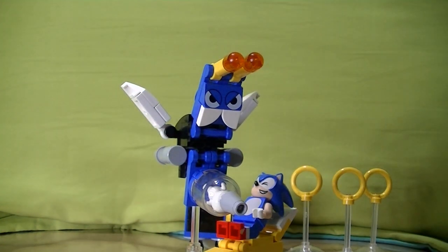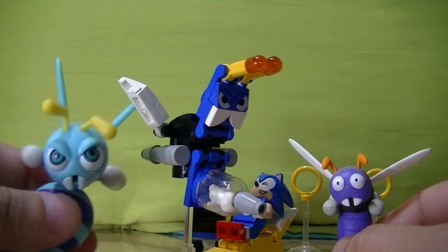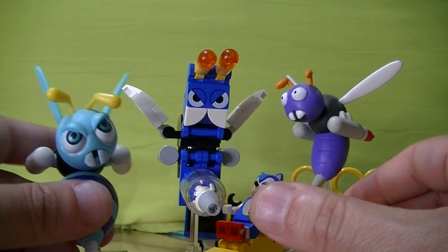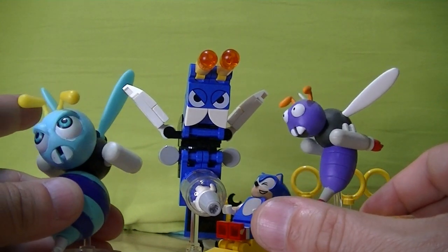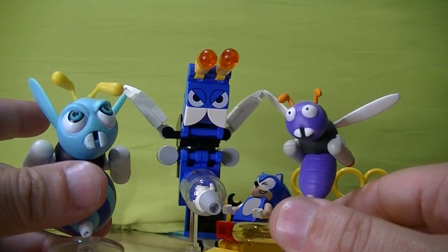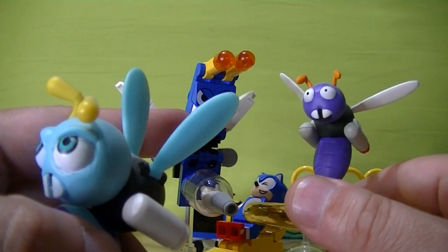And I don't have any other Lego figures to compare to, but we do have the Buzz Bombers from Kid Robot and Jakks Pacific to compare it to. Yeah. This one looks like its teeth are backwards.